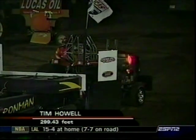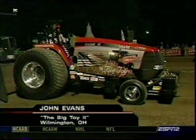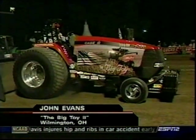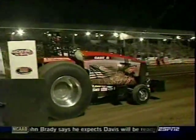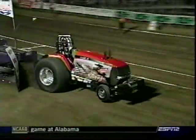299, surprise. Not at the top of the pack like he was earlier. That's a good pull, though. That is a very good pull, but you have so much additional weight sliding forward on that iron sled so much sooner that it makes it very, very difficult. So Jordan Lustig maintains the lead. 314.23 is what you got to beat.